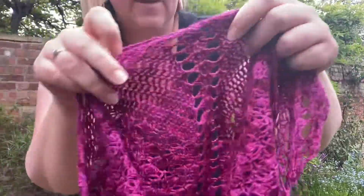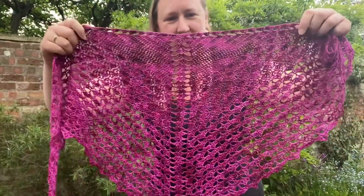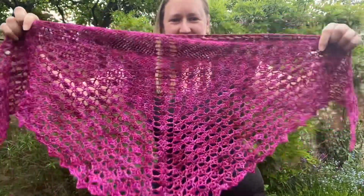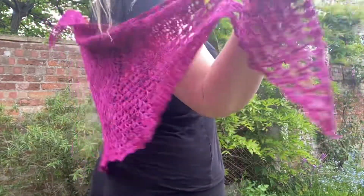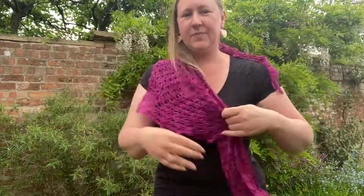And it's knit using the troll hair colourway on sock yarn. So yeah, just a lovely triangular shawl, perfect for draping over the shoulders or wearing in a kind of neckerchief style. I have not done that very well.